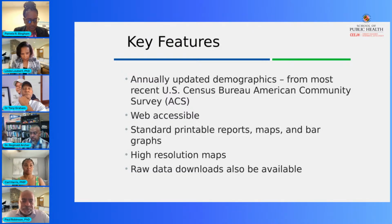Something that is interesting about EJScreen now is that the resolution of the maps has gotten much better. When it initially started, we were about 3 or 4 times worse than we are now. So in the last 10 years, it has really improved how we can view the maps. And that resolution refers to now we can look at data at the block group level. In addition to that, you can also download raw data from EJScreen.